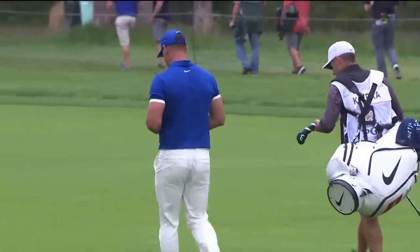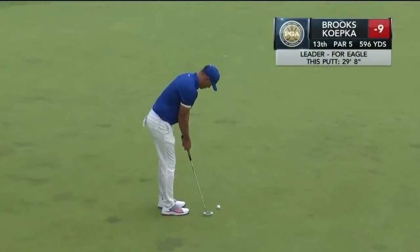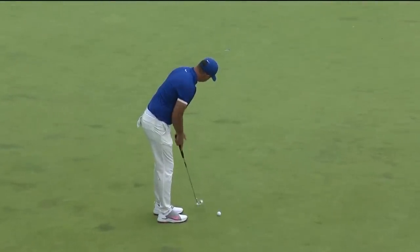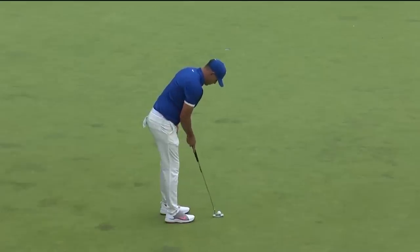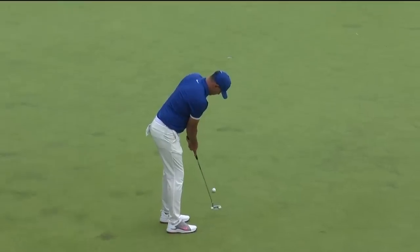Unbelievable. Has a three-shot lead. This would stretch it to five. The largest 36-hole lead in PGA Championship history, 1994, Nick Price, five shots. From just under 30 feet, Koepka for eagle.